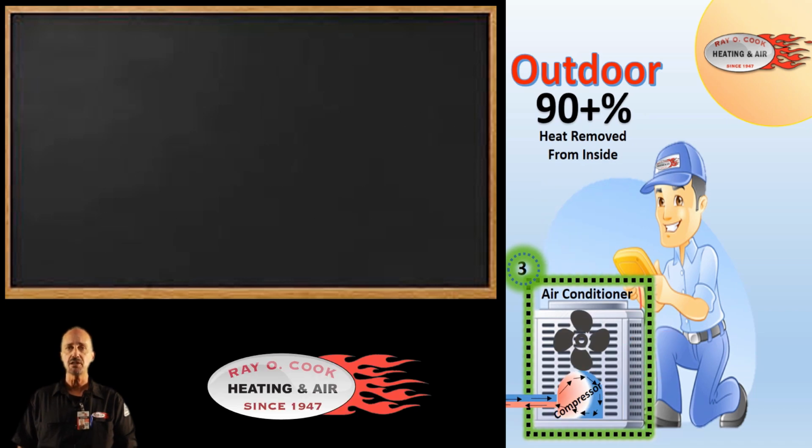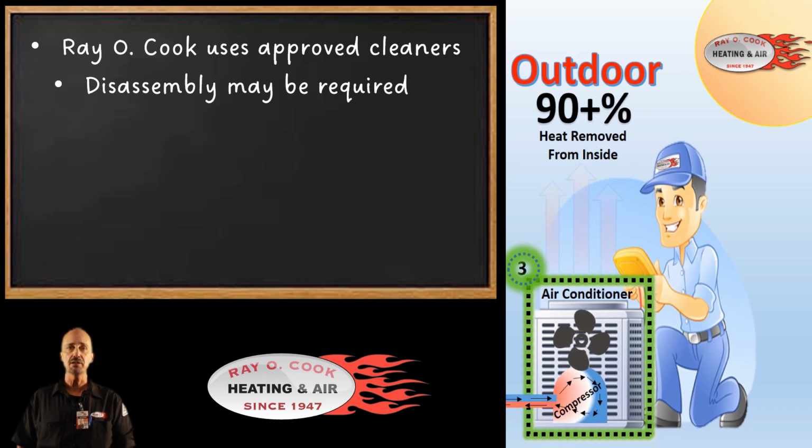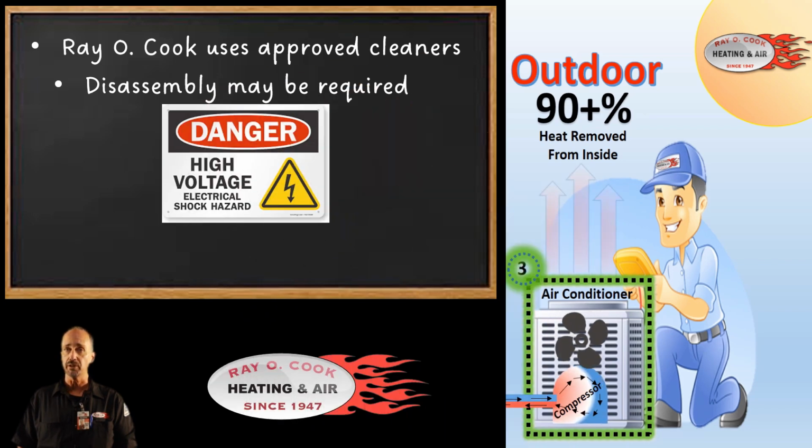Your Rayo Cook technician will clean your outdoor coil with an approved cleaner that will not harm your coil. Disassembly of your outdoor AC unit could be required in order to clean this coil correctly and efficiently. At no time should any individual try and clean their outdoor coil if they are not trained in this process. High voltage electricity is present and injury or death could occur. This is one of those items that should be left up to the professionals.